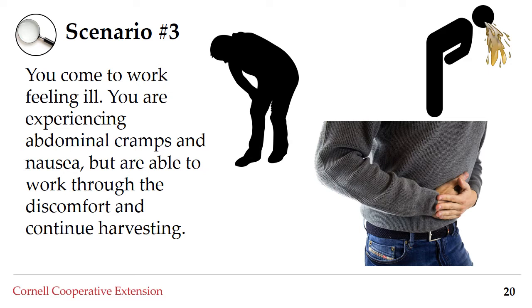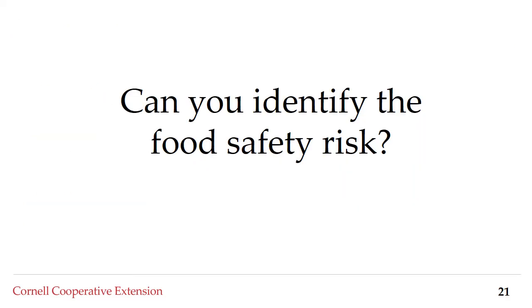Scenario number 3. You come to work feeling ill. You are experiencing abdominal cramps and nausea, but are able to work through the discomfort and continue harvesting. Can you identify the food safety risk in this scenario?